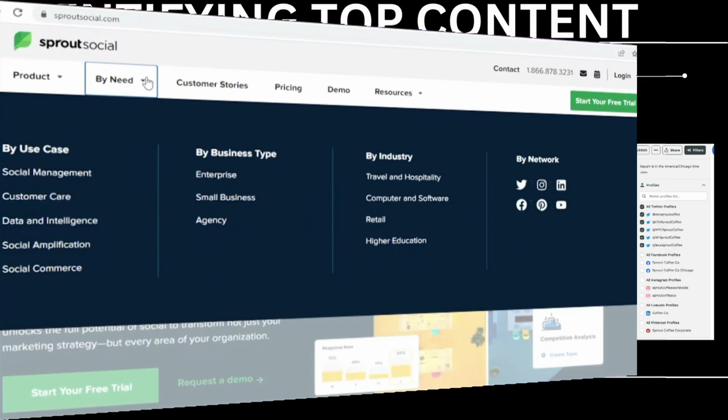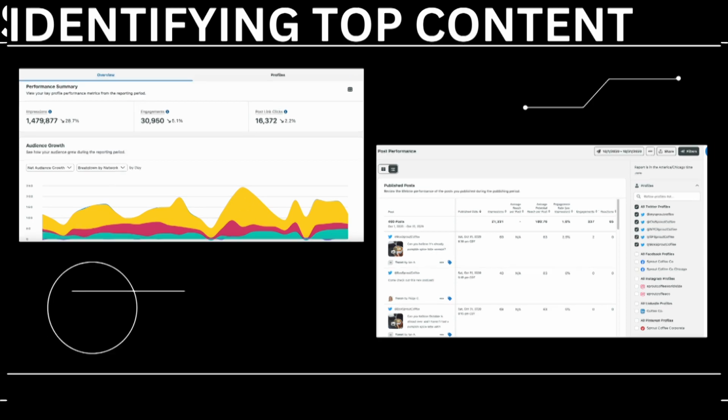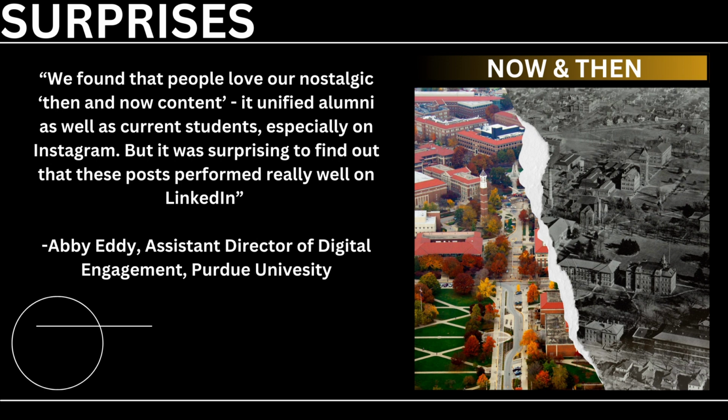So let's begin with the Profile and Post Performance Reports tool in Sprout. It helped the Purdue University engagement team identify top-performing content on their channels monthly to see what worked, what didn't, and to guide their future strategies. Diving into analytics can often uncover surprises, including this one from Assistant Director of Digital Engagement, Abby Eddy. We found that people love our nostalgic then and now content. It unifies alumni as well as current students, especially on Instagram, but it was surprising to find out that these posts performed really well on LinkedIn.